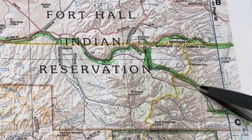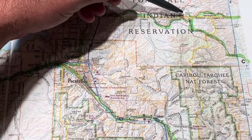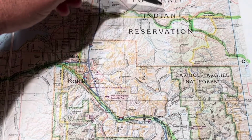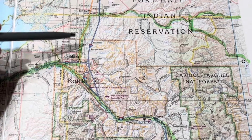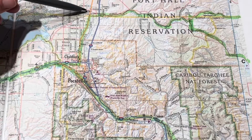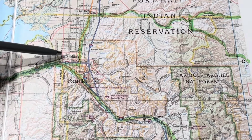If we can't go that way, we may have to turn around and go back north on the other page. Once we get connected with the Lander cutoff, we are in the Fort Hall Indian Reservation. Then we will head on over to Fort Hall, head south towards Pocatello, and then we'll go back to where we started the day.